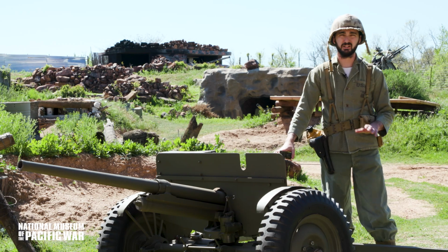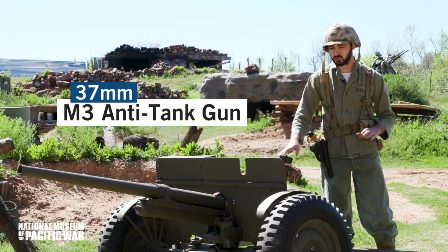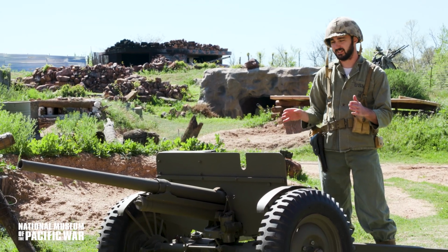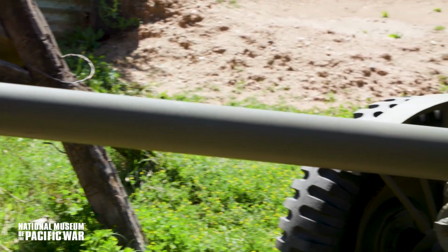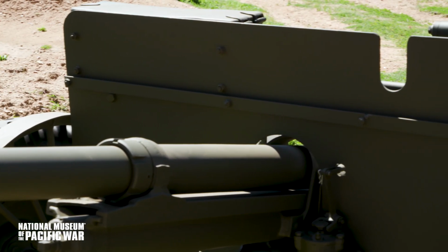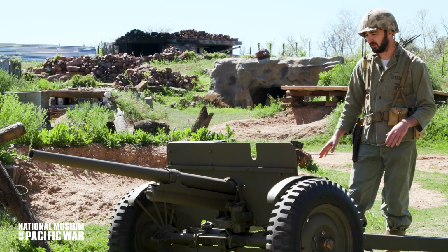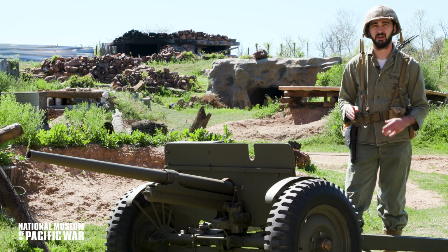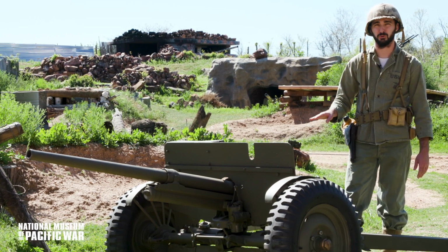So the next piece that we're going to take a look at today is an M3 anti-tank gun. Now this weapon was not designed for the Pacific theater. Instead, it was designed to fight against tanks in Europe. However, by the time it entered service in the Battle of Kasserine Pass in Tunisia, it proved to be insufficient against the thick German armor that it encountered. The 37mm round that it fires in several instances was recorded to hit a German tank and bounce harmlessly off the front, earning this weapon the name pea shooter.